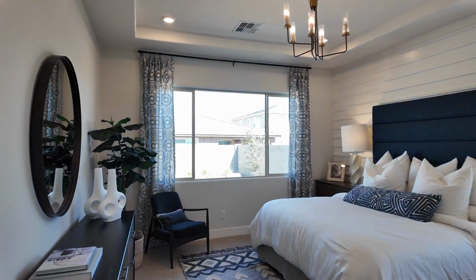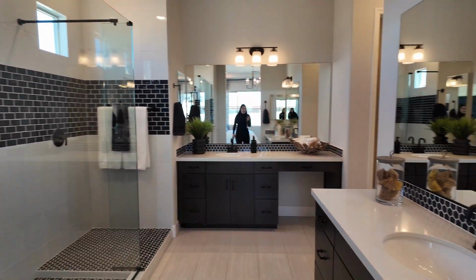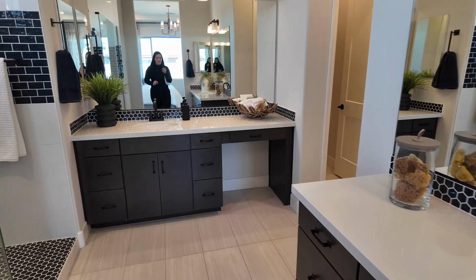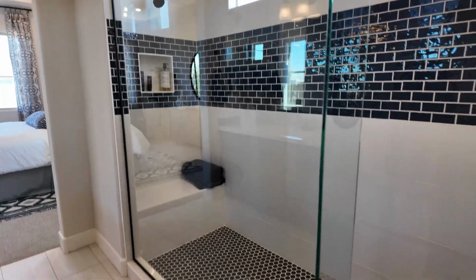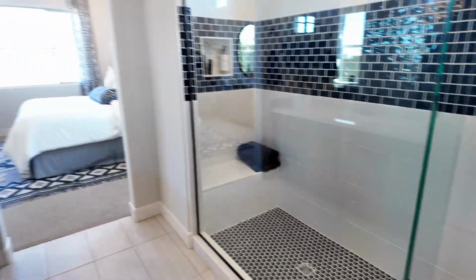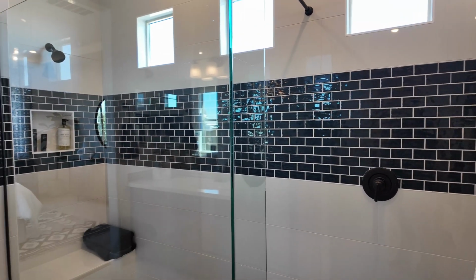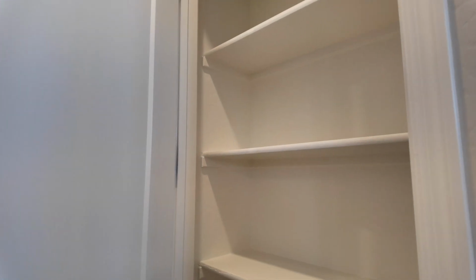On the left, good sized primary bedroom. And then they did the upgraded shower, which is nice. Double sinks, little nook for makeup vanity. And then you have your pretty walk-in shower. Ooh, I love that they did that right there versus inside the shower. It kind of is annoying. This is perfect location. And then we have a linen closet, okay, for all the extra product.